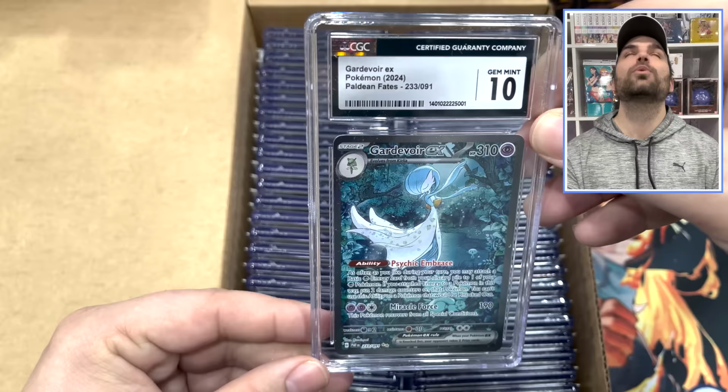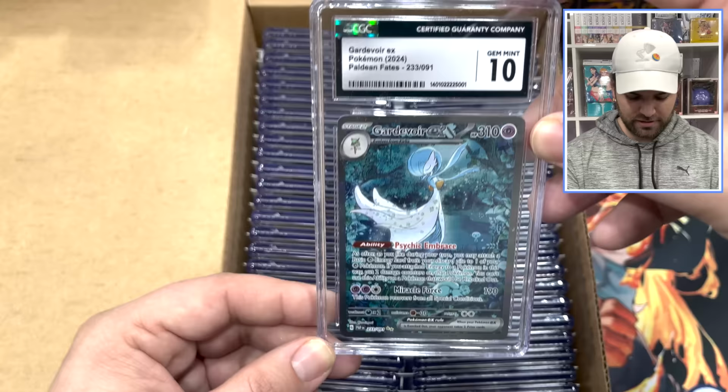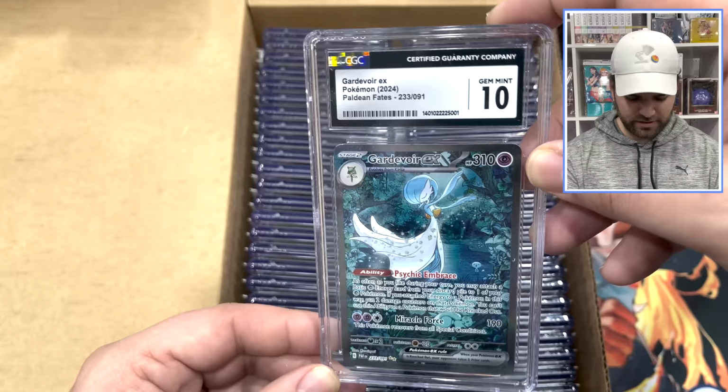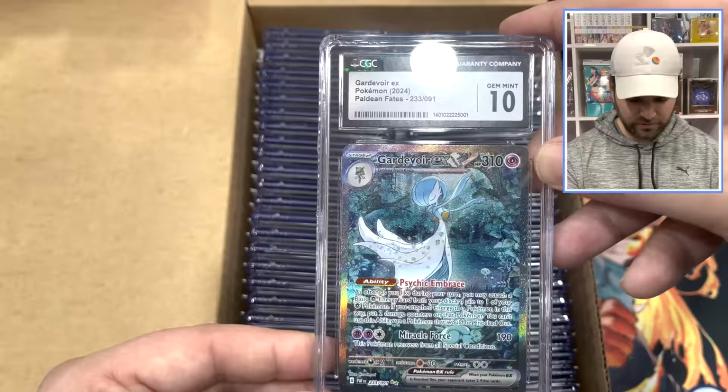You know what? It's not like you guys would have seen this on eBay anyways if it was pristine. Gem Mint Gardevoir. I would have had to have added to the collection there. Gardevoir, one of my favorites, guys. Even as a Gem Mint, this is absolutely gorgeous. Holy guacamole, man. Okay.